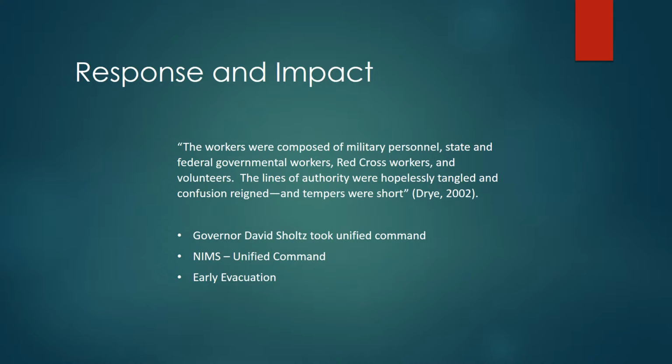After painting a clear picture of the events leading up to the storm and the storm itself, the author goes into the response and recovery efforts. Now, during the recovery efforts, the workers were composed of military personnel, state and federal governmental workers, Red Cross workers, and volunteers. The lines of authority were hopelessly tangled and confusion reigned, and tempers were short.